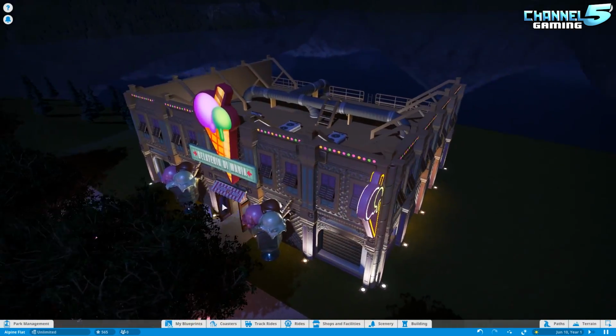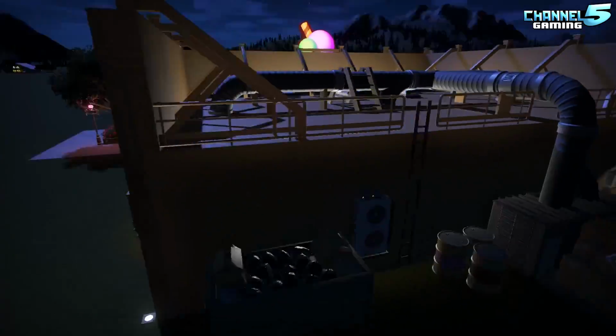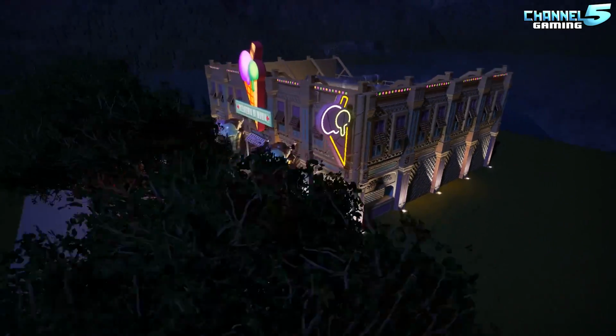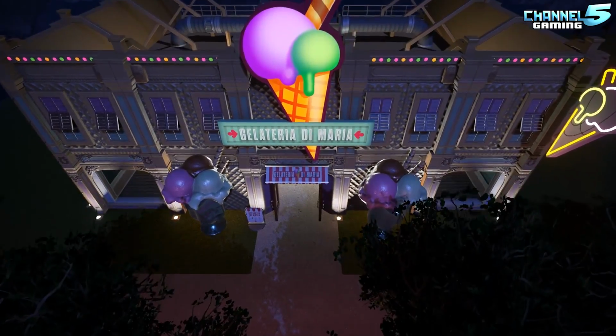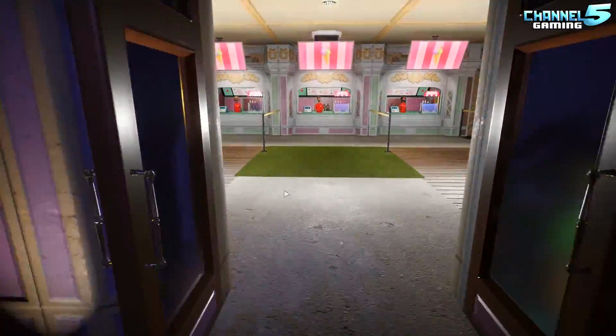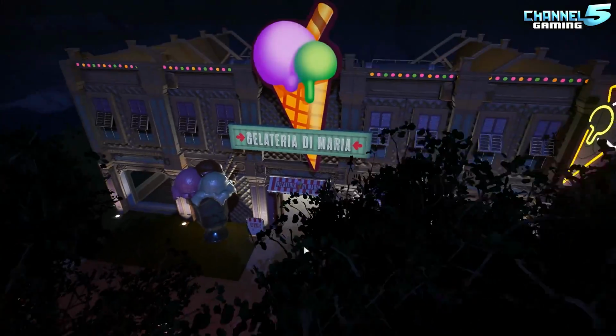We forgot to look at it at night here, so I'll clip this back into the video. I like the Christmas lights and the colors here. Yeah, the lighting's pretty. It looks well lit.